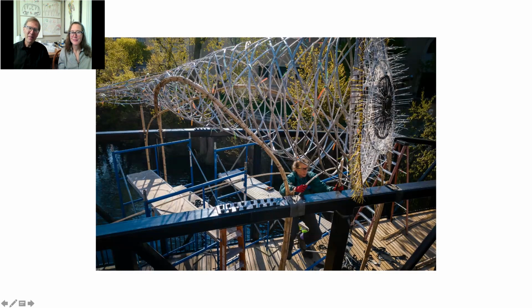But we use split bamboo that is harvested in southern states because that tends to grow better bamboo than what we can grow in New England. We found that to be a pretty useful material. It's very light, it's very strong, and it allows us an adaptability and a flexibility that's quite exciting.